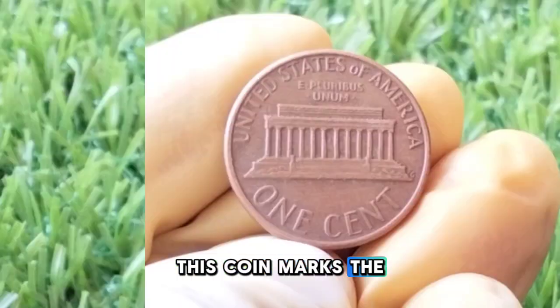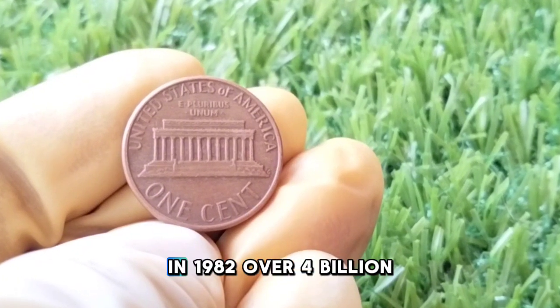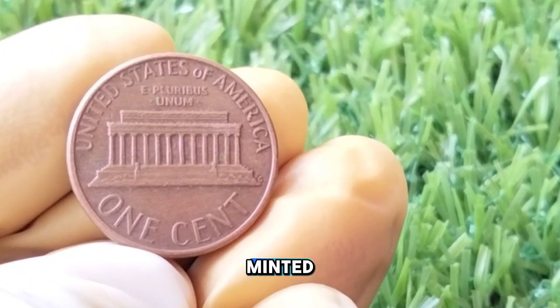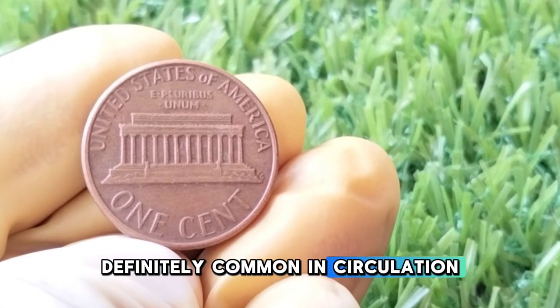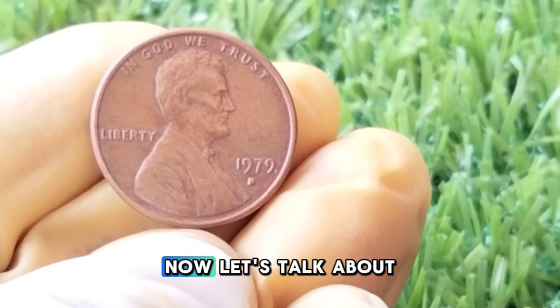This coin marks the later years of the copper alloy composition for pennies, before the switch to copper-plated zinc in 1982. Over 4 billion 1979 D pennies were minted, so these coins are definitely common in circulation. That means most of them don't hold significant value unless they are in exceptional condition. But what should you be looking for? Now let's talk about value.